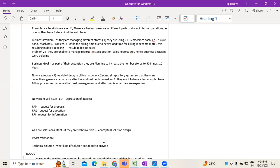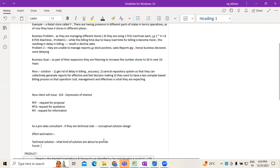Second thing. This technical solution is again connected with the functional solution, right? In what way, or what kind of functional gap have we identified and are filling? So this is where the functional solution comes in. If you want to provide a technical solution, the technical solution again depends on the functional solution. What is it that we are going to give?